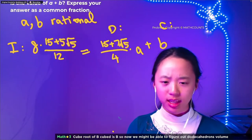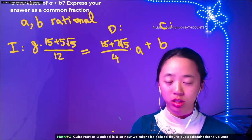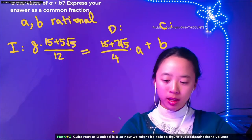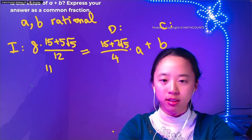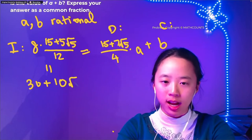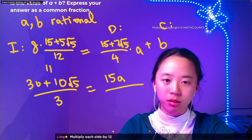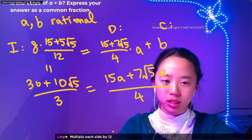It might seem like this is impossible to do because there's only one equation and two variables, but a and b being rational is very important. If you simplify both sides of the equation, the left becomes (30 plus 10 root 5) over 3. And you can say the right is (15a plus 7 root 5 a) over 4, plus b.